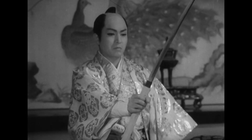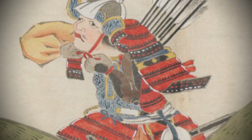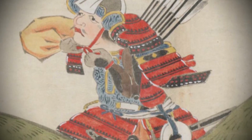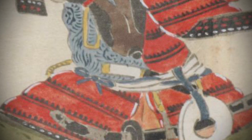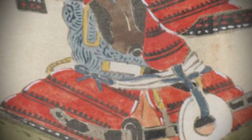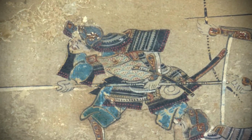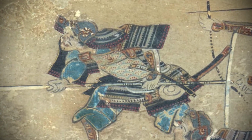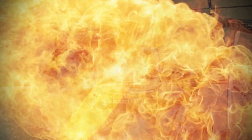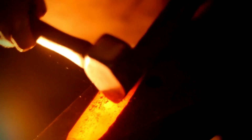Although Uchigatana appeared in history, it didn't evolve directly from the Tachi. The prototype of the Uchigatana is said to be a type of dagger called Sasuga, which originated in the early 13th century. The Sasuga was a short sword carried by lower-ranked foot soldiers who accompanied higher-ranked cavalry warriors, equipped alongside the Naginata as an auxiliary infantry weapon. This evolved, and by the 14th century, it transformed into the Uchigatana.